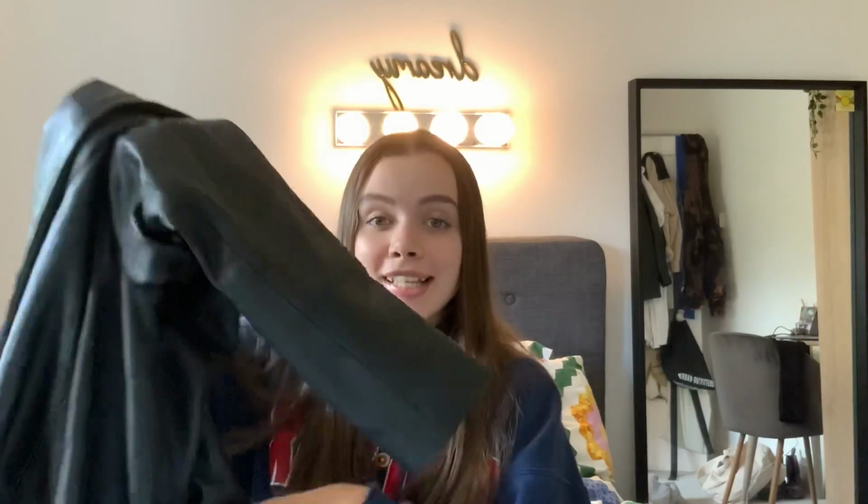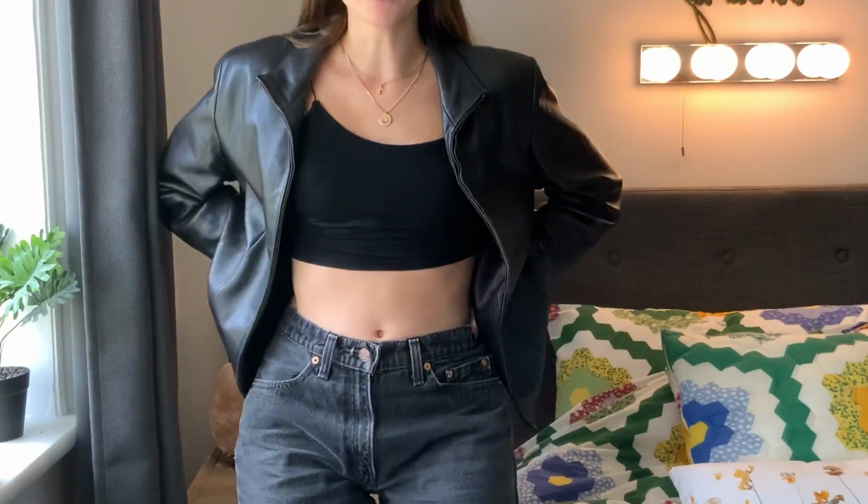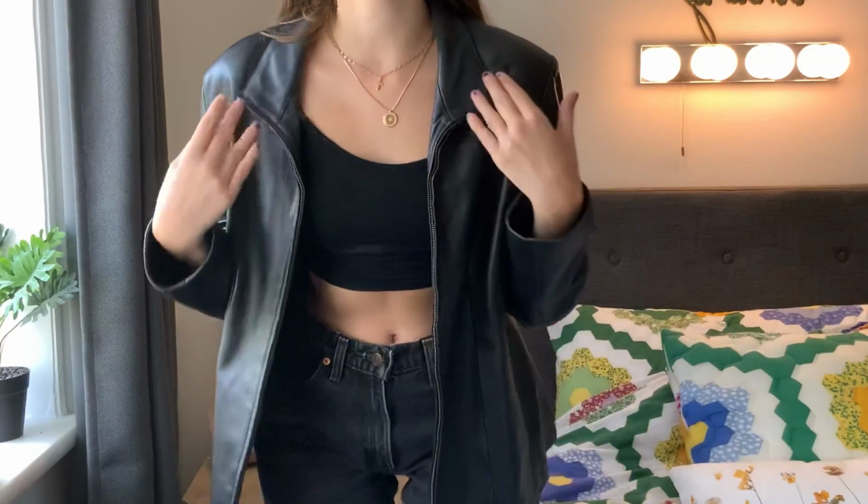And the final thing I got is my favourite item. I got this leather jacket from a car boot sale the other day. I paid £10 for it, but the thing about car boot sales is the sellers choose their own prices, so you can choose to haggle with them and try and get a cheaper price, but I thought £10 was good enough, so I just accepted the first price she said. It's an oversized sort of style.